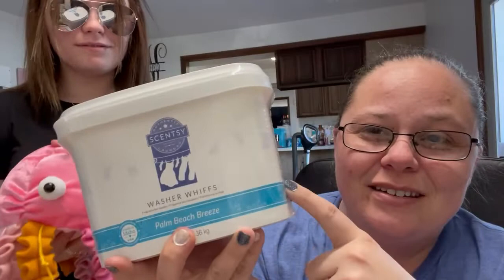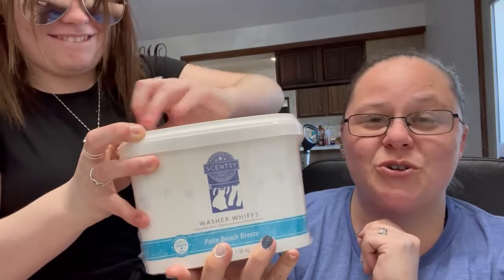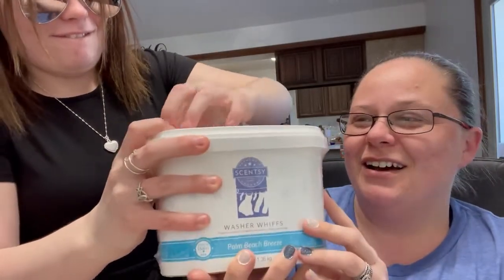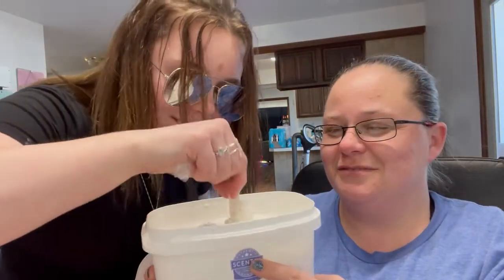So I have swapped that out for all of my lovely heavy-handed people in the household to a tub of washer whiffs in Palm Beach Breeze. So as you can see, they have been missing this. We've been out of washer whiffs for like a week and a half, and this one and her dad have been up my hiney about when we are getting new washer whiffs. They wanted me to just order a random thing of washer whiffs, and I'm like, no, it's coming in my club.